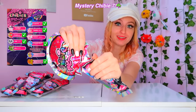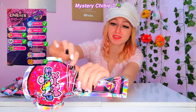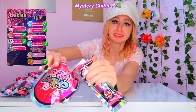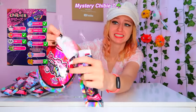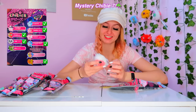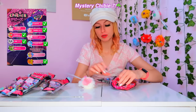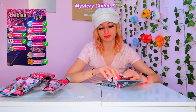Okay, moment of truth. I can see white. We do have a white one. We have Ava the Panda. Oh no. No, I think it's an Ava. Oh, we got Ava. Our luck ran out. Okay, so we do have a double of Ava. Well, we knew that we were gonna get one double. I mean, it was pretty inevitable, so we'll pop it down by there for now and open a new one.